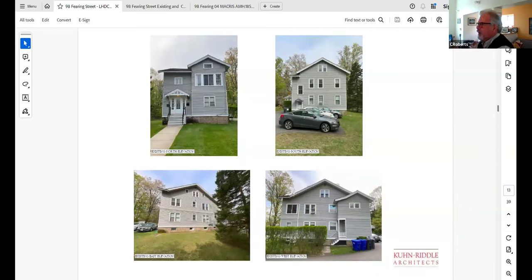Here's our subject property, 98 Fearing. So this house was built in 1927. It's interesting because it was considered a contemporary at the time, because the rest of the houses on the street were mostly revival homes, Greek revival. I'm sure I'm not telling you anything you don't know.